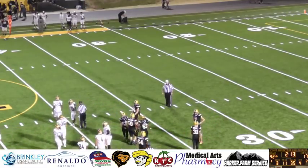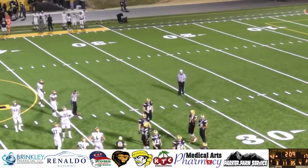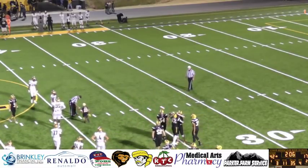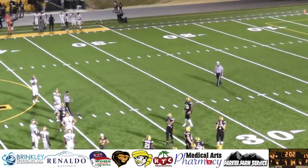Brooks gets the carry on 3rd and long. Jeff, he gets about 4. Can bring up 4th and 7. Good tackle by Jack Hollifield and Malachi Hamrick again.